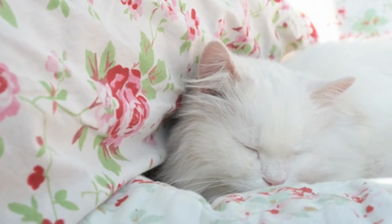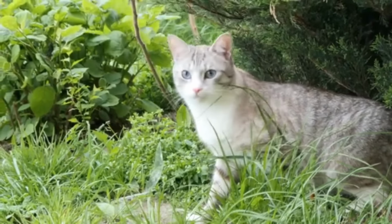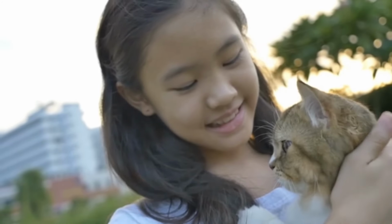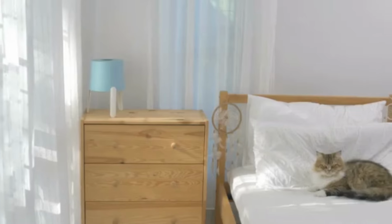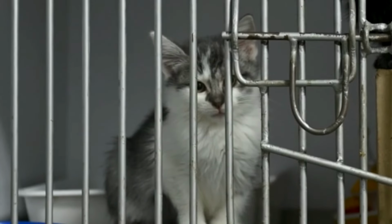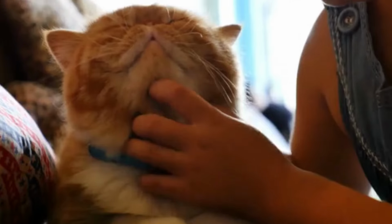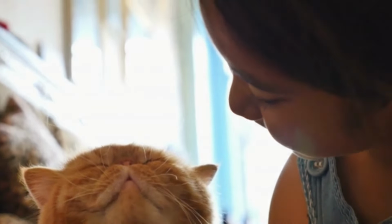Animal welfare organizations worldwide are campaigning for breeding reforms because the health consequences have become too severe to ignore ethically. The veterinary community is increasingly vocal about calling extreme Persian breeding what it really is: animal cruelty disguised as a beauty standard. Your adorable Persian represents a breeding philosophy that's being legally challenged and ethically condemned by experts worldwide.